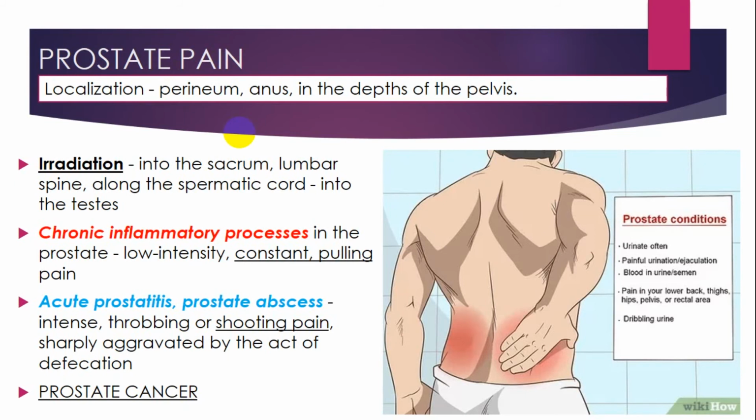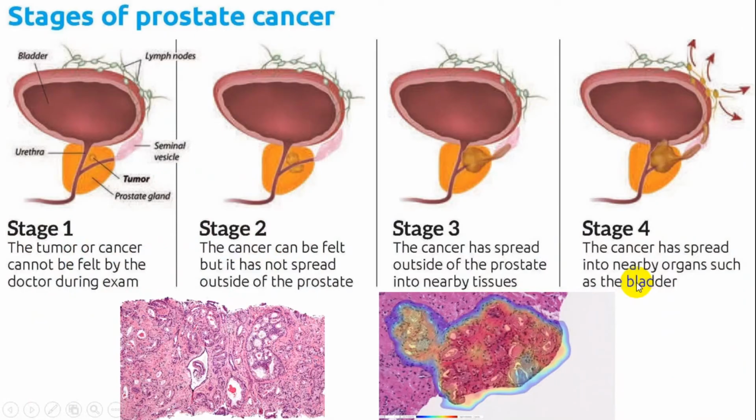Actually, it may be prostate cancer. Prostate conditions include urinating often, painful urination, blood in urine or semen, and dripping urine. Here you can see the progress of the appearance of prostate cancer.